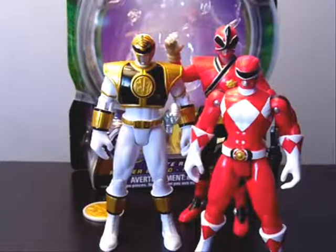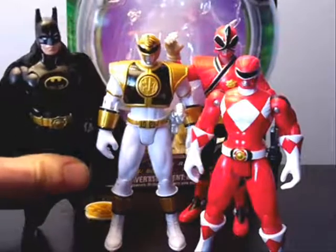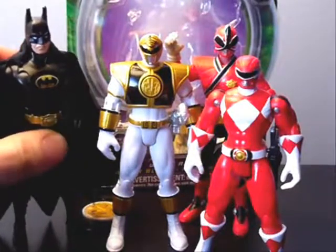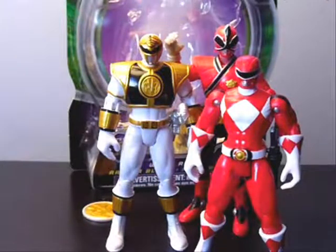So, Bandai, realizing that they made a huge mistake with these figures, decided to up their scale, not by much, but close enough to where you could actually have epic battle scenes with the Power Rangers, sorry about the shakiness, compared to Batman or any other figure that's about this scale. It's better. It is much better having a 4-inch scale figure than a 3-inch scale figure.